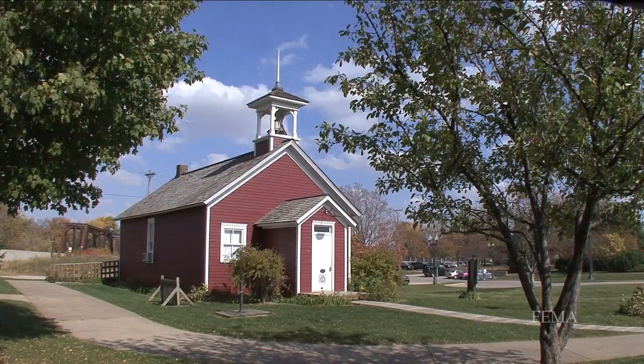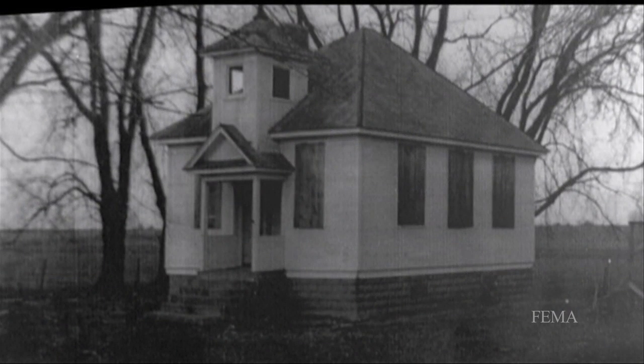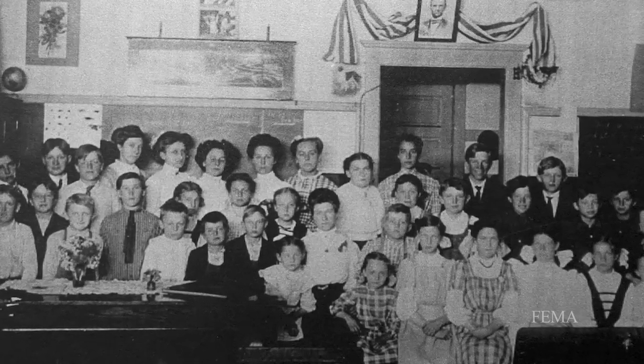Little Red Schoolhouse was a schoolhouse here in Black Hawk County, and it was built in 1911. There were hundreds of one-room schoolhouses here in Iowa, but by the mid-60s they had been phased out with consolidation.